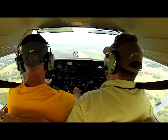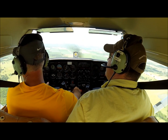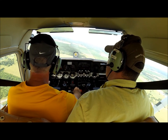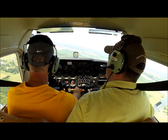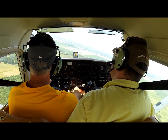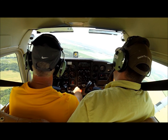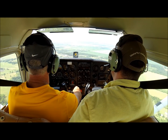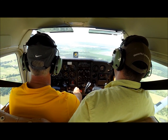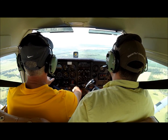That wind's still trying to turn us. No, that's not really wind right now, that's convection. The wind will get us down lower. Alright, so that's pretty good right there in the lineup. Got a little bit of power. Bring it back up to about 1900 RPM. Just to hold us level here, we got pushed out a good ways. And that wind's going to drift you over onto final, if you'll let it. He's over the runway.